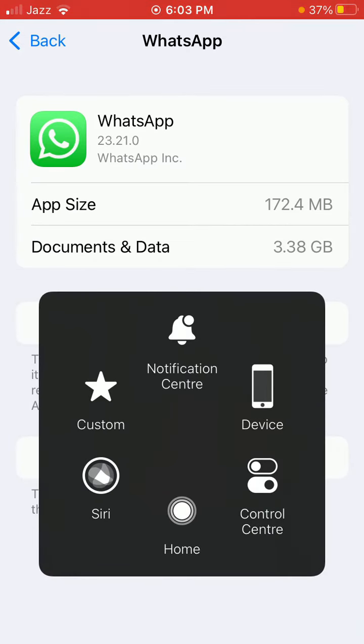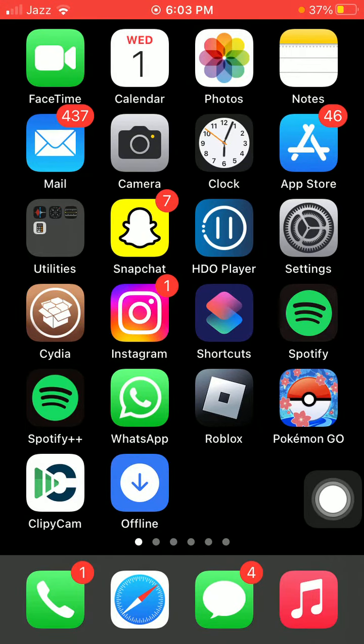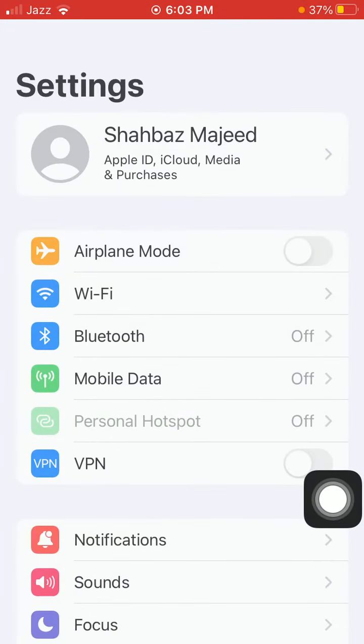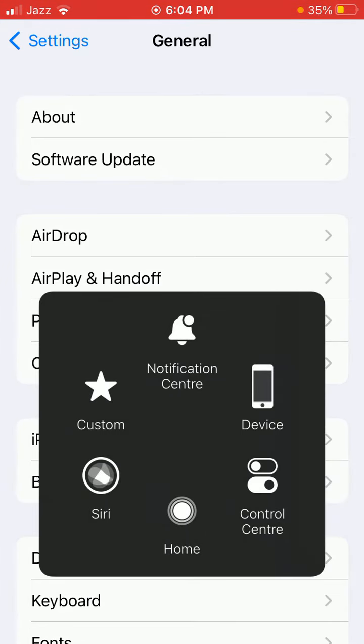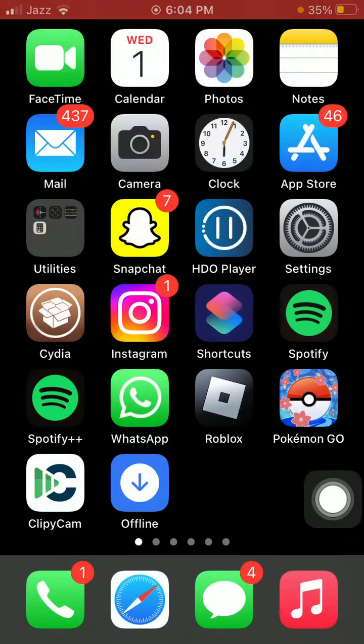Now force close all the apps that are running in the background and go back to settings and general and software update and update your iPhone to the latest iOS version if available. Then force restart your iPhone according to your iPhone model. After force restart we have to launch App Store again and re-download the WhatsApp app.